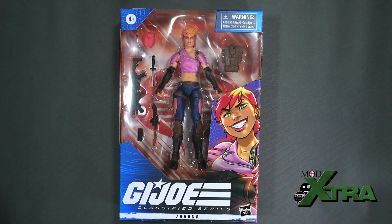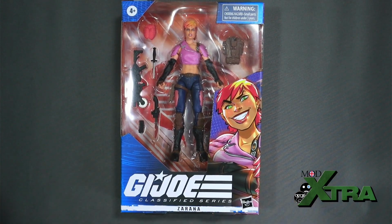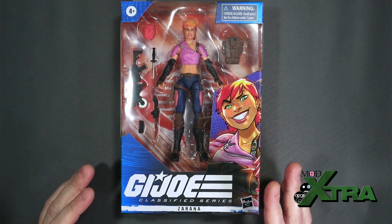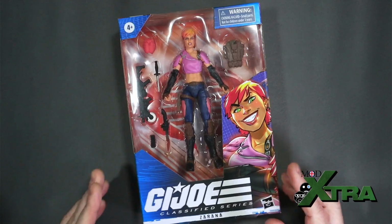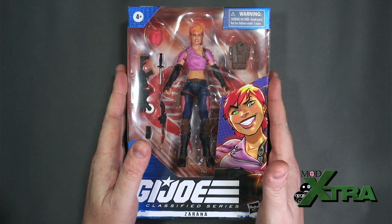I've been purchasing import stock from the smaller, more independent adult collectible toy retailers here in the United Kingdom, and while that's costing me a couple of pennies more, well, that's a lie, it's costing me a fair few quid more, but it does have its advantages because I'm getting a little bit ahead of the curve from everyone else when figures like Zarana arrive. So very, very pleased and excited to have this in hand.